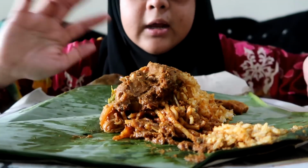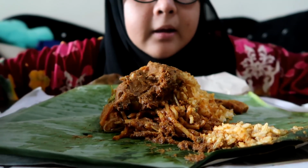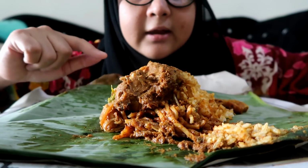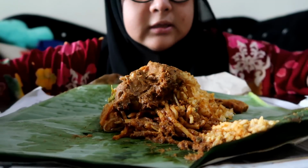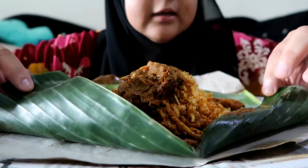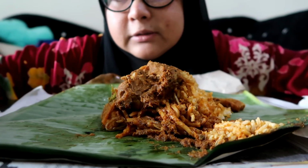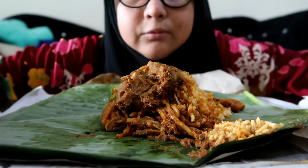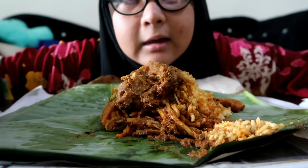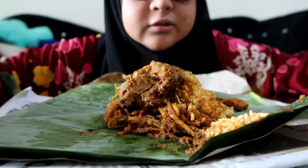But when I arrived at the bus station just now, I saw this nasi ambang. My husband was talking about this because he saw it at one of the kiosks there, and he said it looked sedap because it's wrapped in banana leaf, so it's very authentic. Basically, nasi ambang is, I wish my husband was here to explain what exactly this dish is, but I can only tell you that it's basically a traditional Johorean dish.